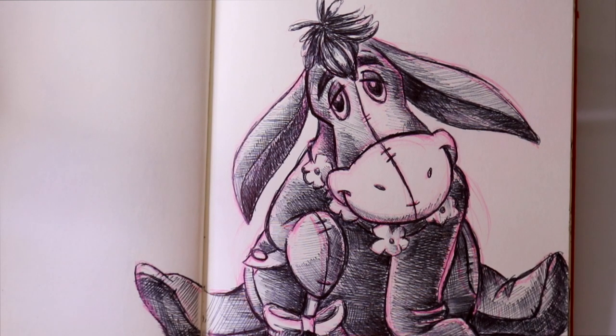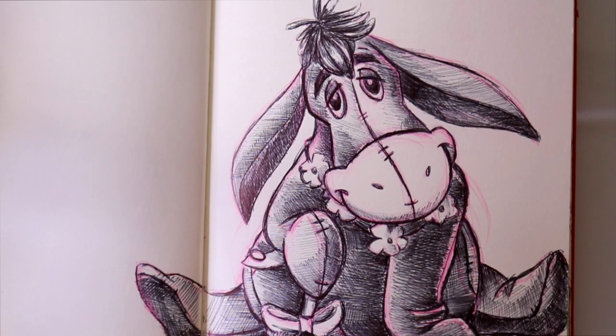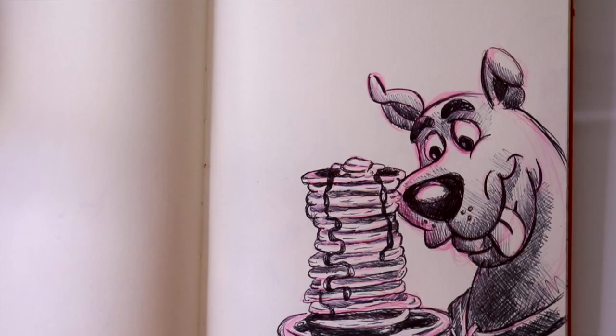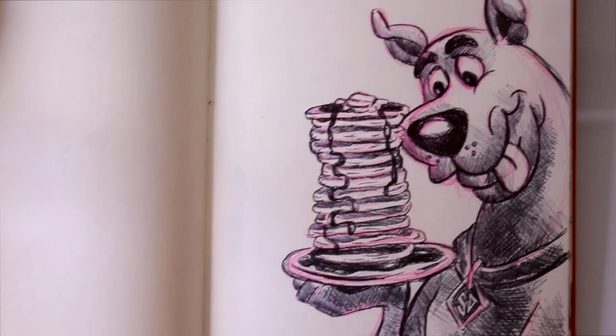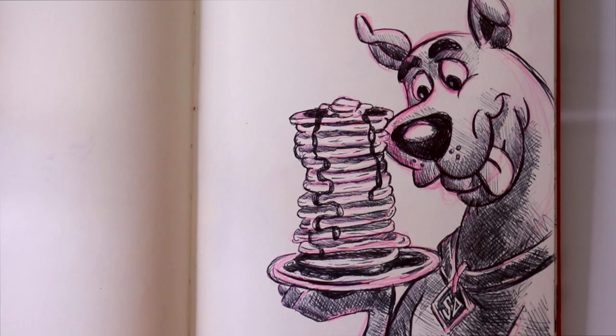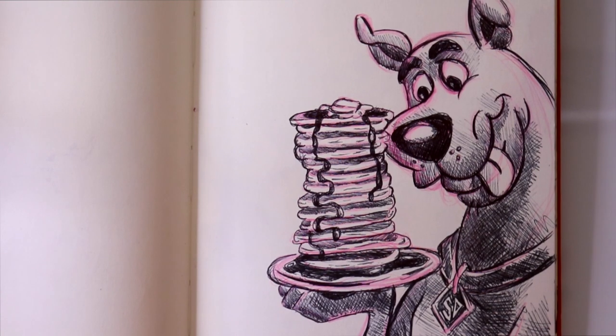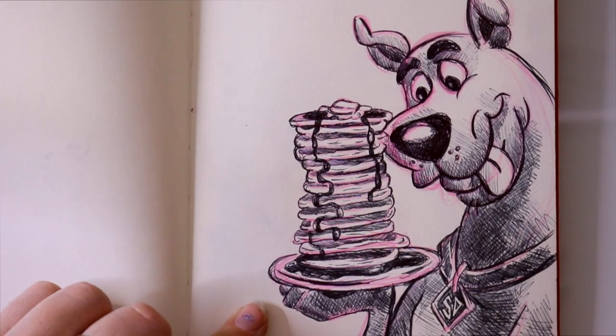Day 23 was Slow, so I drew adorable little Eeyore with a flower necklace. Day 24 was one dozen, but I accidentally drew 13 pancakes. So everybody on Instagram was saying, well, it's a baker's dozen. I'm like, yes, I did something right. So I drew Scooby-Doo and a stack of pancakes, because who doesn't love pancakes and Scooby-Doo?